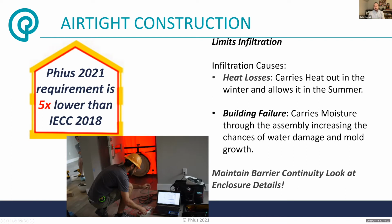Airtightness details, they just need very careful planning, need consistent execution throughout the stages. So it's verified at stages in the construction process. So the Phius Radar will do blower door tests, which really help identify air gaps, any penetrations that need to be sealed, and then measure the overall leakage and CFM. And that's part of the quality control process.